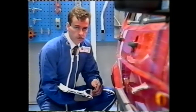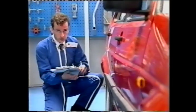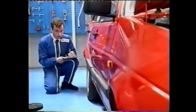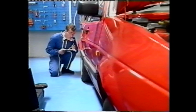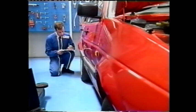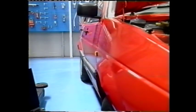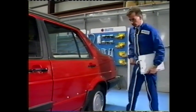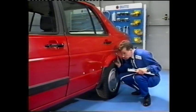Continuing now to the rear, our demonstrator squats down to look along the body side, again using light reflection to check the panels. The contour lines are particularly useful. Passing across the undamaged rear, the damaged left rear door is now examined. The door trim is missing and the wing guard loosened. Taking no chances, the demonstrator checks thoroughly.